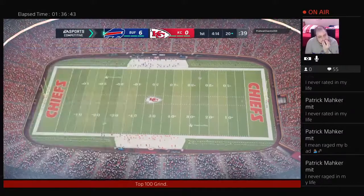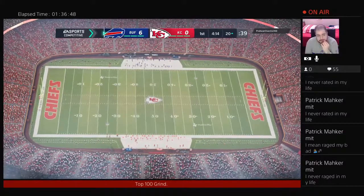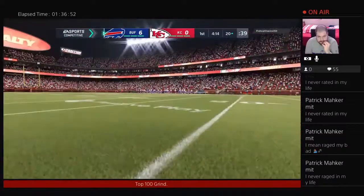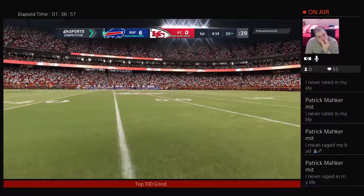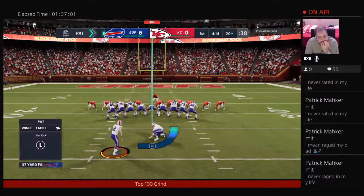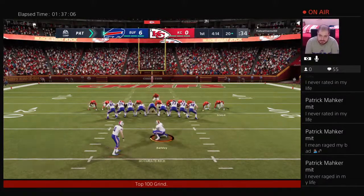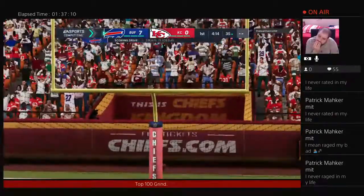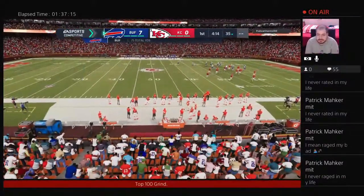So that'll back him up 5. Another attempt now from 5 yards further back. And it's 7-0 Buffalo. Kick is good. Makes the score Bills 7, Chiefs nothing.